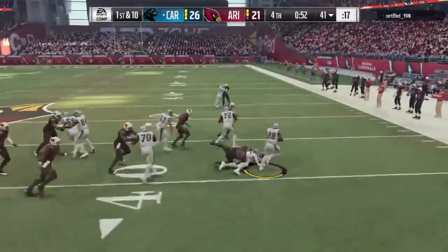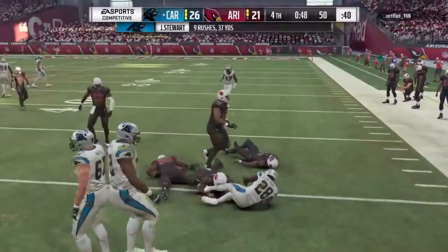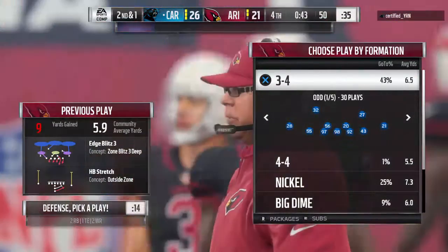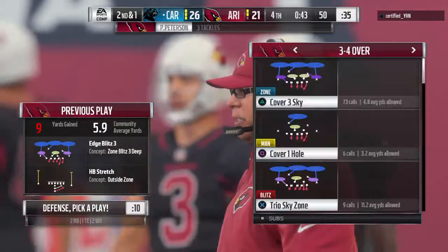They'll start the drive with a run by Stewart. And they get him down right near the midfield stripe. 9 yards is the pickup there, and they'll have a 2nd and 1. He was close to flirting with that sideline, but able to stay in bounds like you know his coach wants him to do and keep that clock moving.